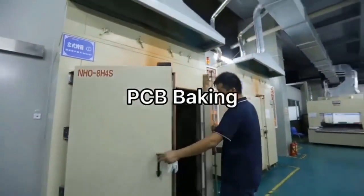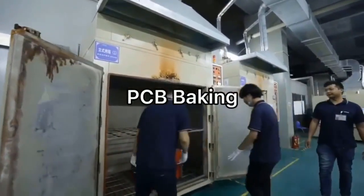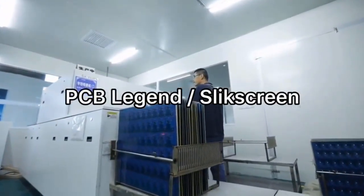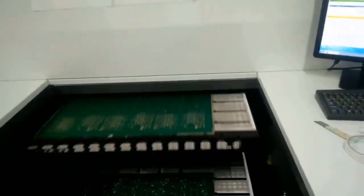PCBs are baked to remove moisture from the copper plating and to prevent delamination of the board during soldering. The next process involves the legend or silk screen or component identification, where the tags are printed on the layer of a PCB.